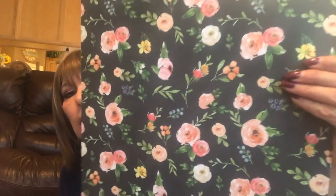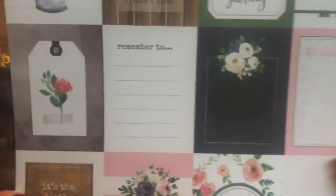Ooh, I don't know if these all get mixed up. Okay, and the rest of this, I think, is, let's see what we got here. And get them apart. Here's a pretty page. Look at that color. Isn't that gorgeous? All those flowers, I love it. And then this one's really pretty with the vines. And then we got another page with some pictures on it.